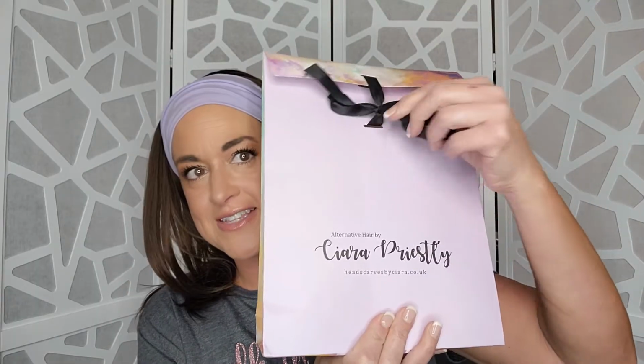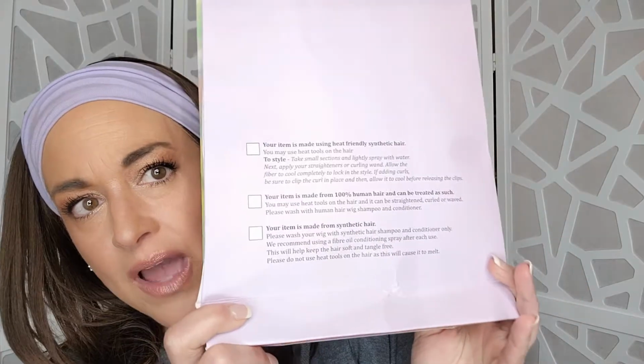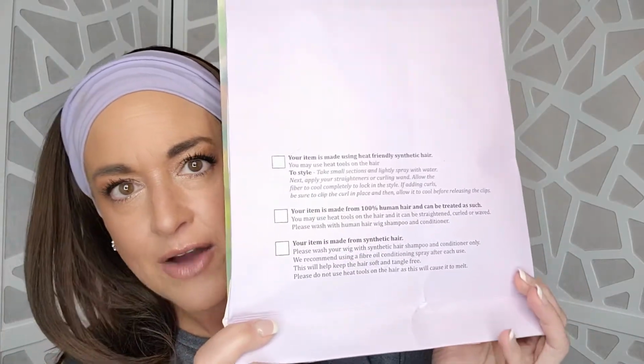So look at this packaging, first of all. I am kind of a sucker for cute packaging, and this is really, really cute. And then on the back, it does tell you what kind of a piece you've gotten and how to care for it. That I really like. So let's open this up and see what we've got. Now, I know this is going to be a wavy piece. She told me she was sending a straight and a wavy, so I could give a good example of both.